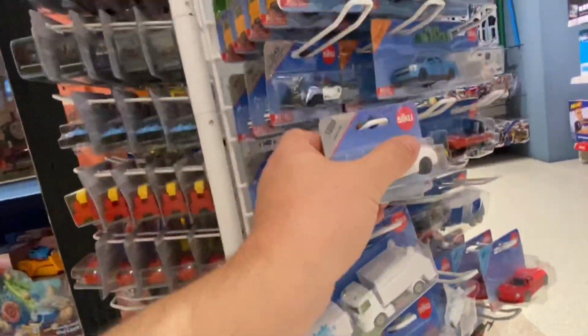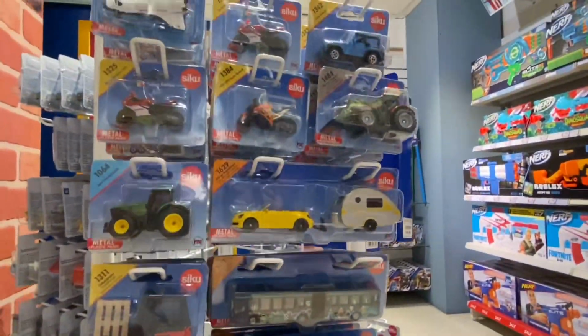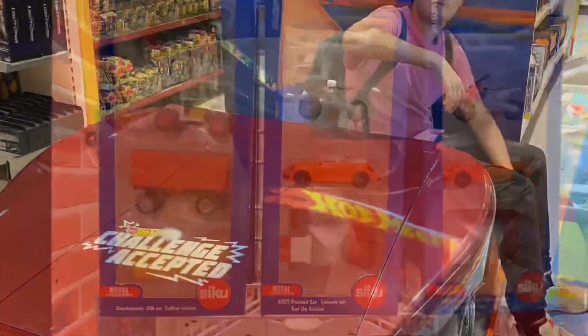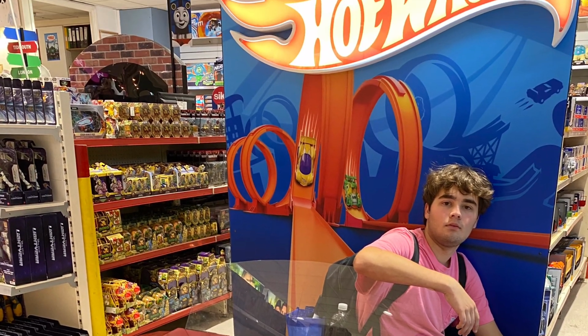You guys will see these in a future video where we'll reveal these and kind of go over the haul. I think that's gonna do it. I made my son get a goofy picture in the little Hot Wheels display that they had in the store, and that's gonna do it for the peg hunts.